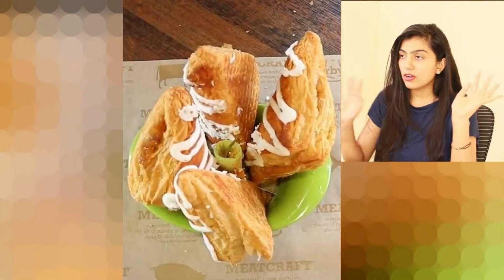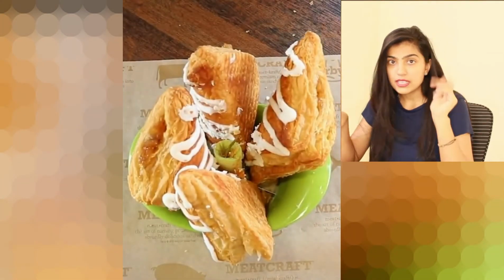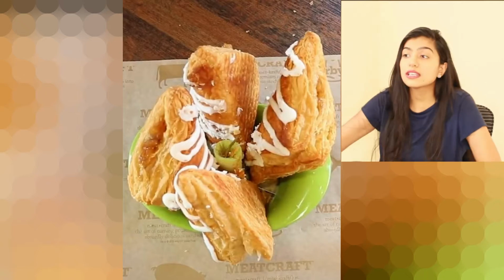Turning apple into a puff pastry. Apple pie pastry. I just love that video. It was so cool and satisfying to see.